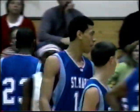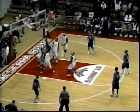So you see Danny averaging double digits and rebounds, averages a double-double for the year. And you see a good seal off on the offensive end, puts himself in an outstanding position. A little quickness on the jump. Probably could have done without the dribble, but nevertheless.